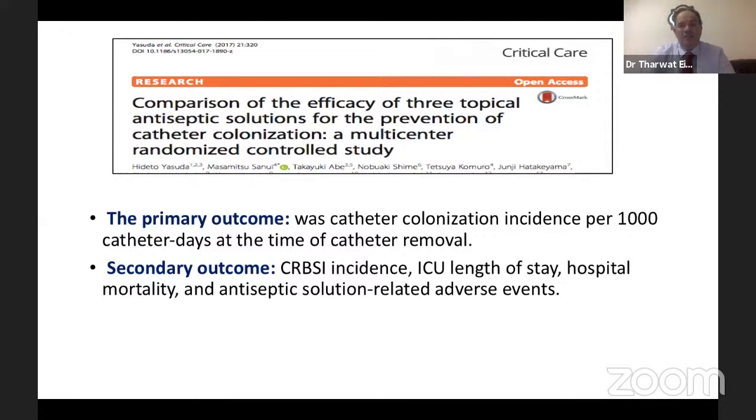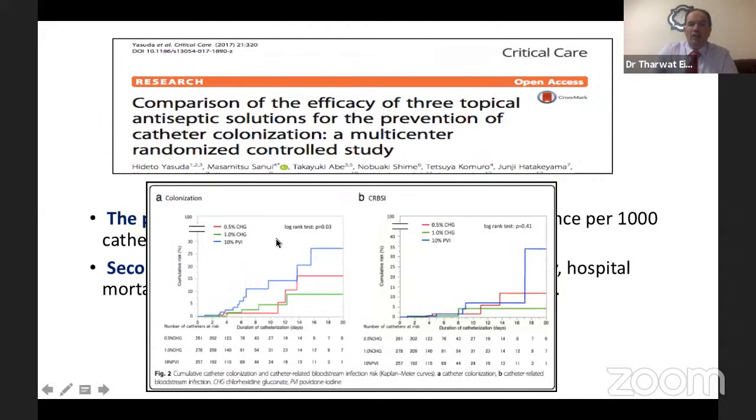Here you can see this study, a comparison of the efficacy of 3 topical antiseptic solutions for prevention of catheter colonization. It is a multicenter RCT. The primary outcome was the catheter colonization incidence, and the secondary outcomes were the CRISPI incidence, ICU length of stay, and mortality. Looking at the results in terms of colonization to the left and the CRISPI to the right, they compared chlorhexidine 0.5% versus 1% and iodine 10% as antiseptic solution for sterilization during insertion.